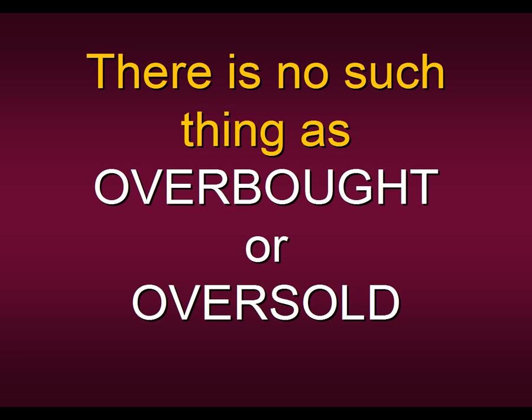I always thought that there was an extreme limit, that things would go up to the upside and to the downside. And they said there's no such thing as overbought or oversold, because we've all seen futures, stocks, Forex markets, they can go as high as they want to. In other words, we can't really pick when they're going to turn around. And they can go as low as they want to.